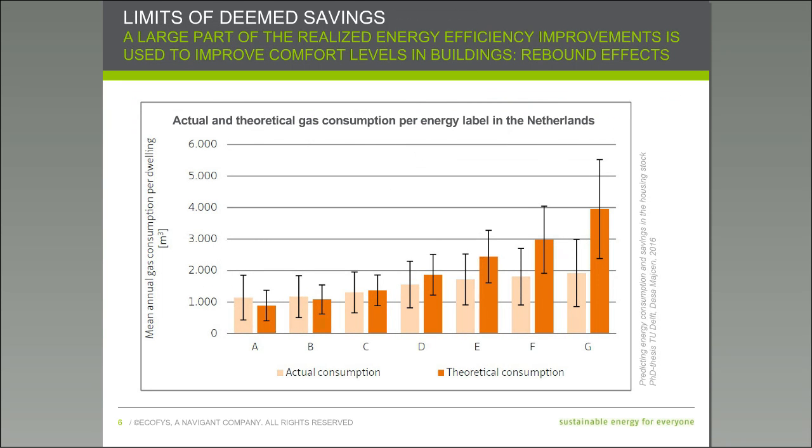Now, these deemed savings work relatively well when it comes to residential buildings, but in pushing the limits further on the energy efficiency in buildings, we see that in some cases we reach limits of where deemed savings are still accurate. To give you an example, here's a graph displaying the actual and the theoretical gas consumption in the Netherlands. What you see on the x-axis are the energy efficiency labels or energy performance labels, A being the best performing buildings and G being the worst performing buildings.